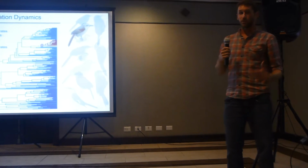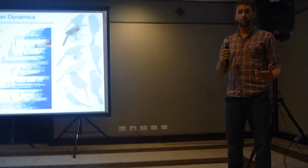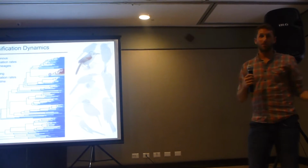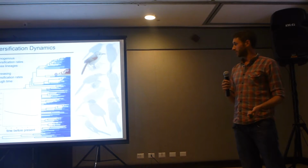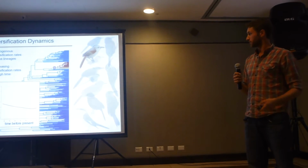We can also look at this in a different way with the mean time-averaged speciation rates across the tree. What we see is that by far there's a really homogeneous diversification dynamic in Furnariinae with the exception of Cranioleuca. And we have slightly decreasing diversification rates through time, or speciation rates through time.